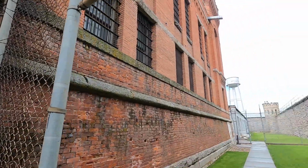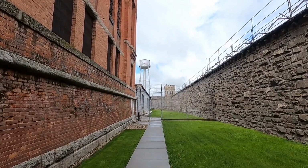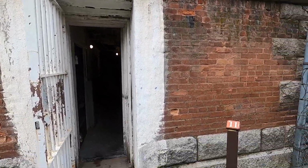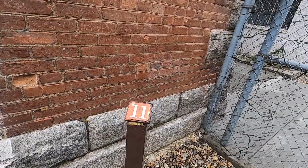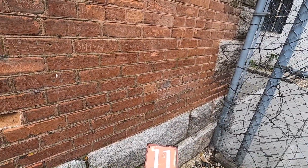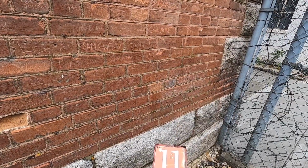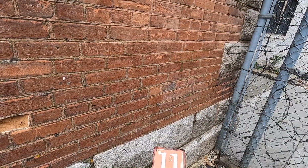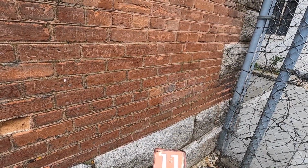More fences, barbed wire. Oh my. Literally quite the big prison complex. This is taking a while. It's really fascinating. Here we go. And dive in here. Oh boy. This is area number 11. This is West Siberia. Difficult prisoners were placed in these cells to isolate them from the rest of the prison population. After breakfast, the doors were unlocked and the inmates were allowed into the enclosed exercise yard for the entire day.